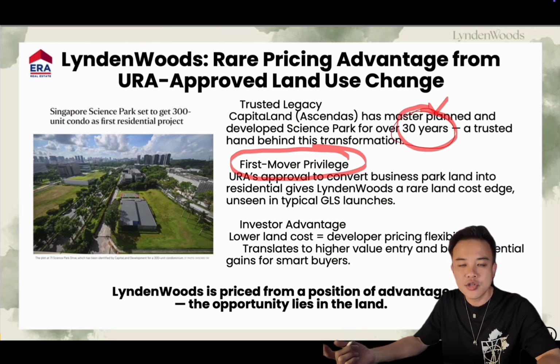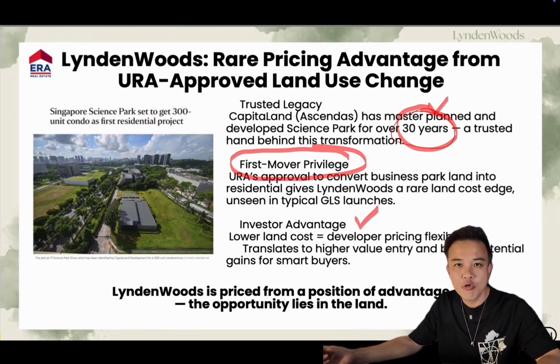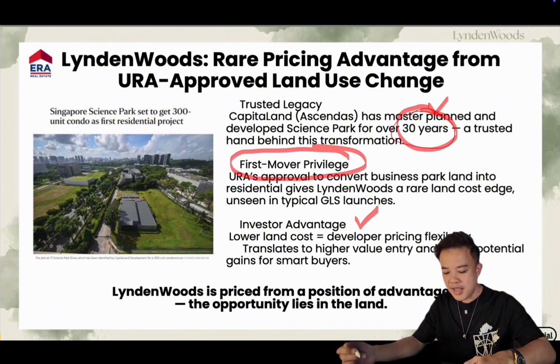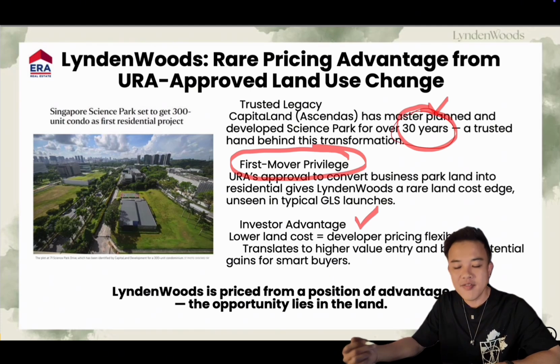And also in terms of land price, if it is 30 over years ago, the land price must be more affordable compared to today. So the developer might actually offer buyers a slightly lower price because land cost is slightly cheaper. So this is an opportunity that you can take note. When the price is out on the actual day, you can do a comparison whether it is worth it to consider.